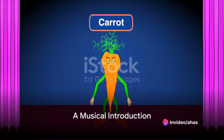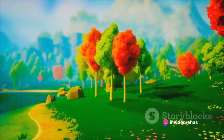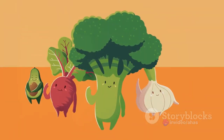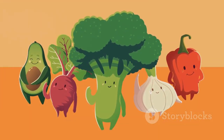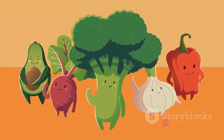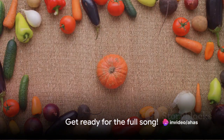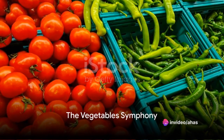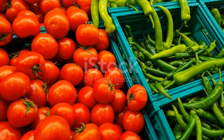Tiny tots, ready for a fun-filled musical journey? Let's dive into a world full of colors and greens. Picture this: a chorus of carrots, a symphony of spinach, a ballet of bell peppers, all singing in harmony. Sounds fun, right? Now hold your breath. Here comes the full song. And now, dear friends, enjoy our colorful vegetable symphony.